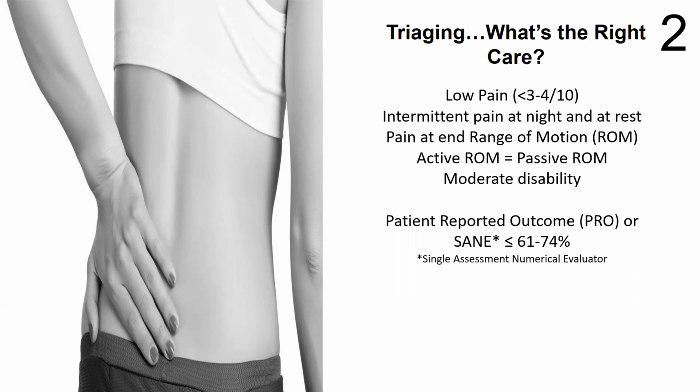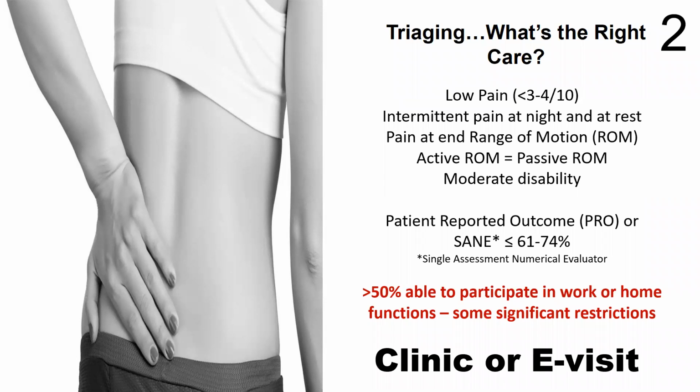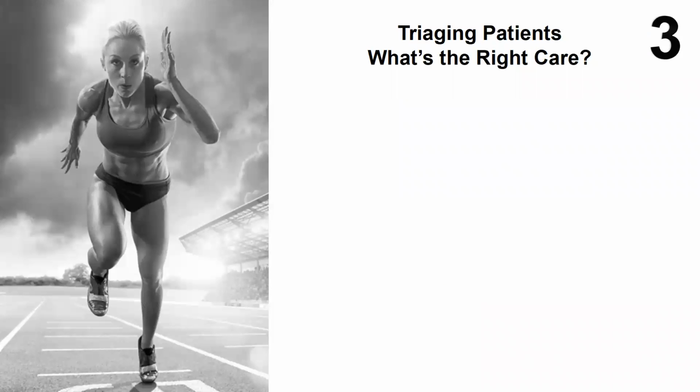They're only moderately disabled, and their SANE scores tend to be a little bit higher in that moderate range. They're usually at work, they're usually participating at home, and they're greater than 50%. And these patients kind of fall into either one of the buckets. So this can obviously be a lot of geographical issues. It can be risk status for something such as the coronavirus, or it could just be patient preference or employer preference for that matter.